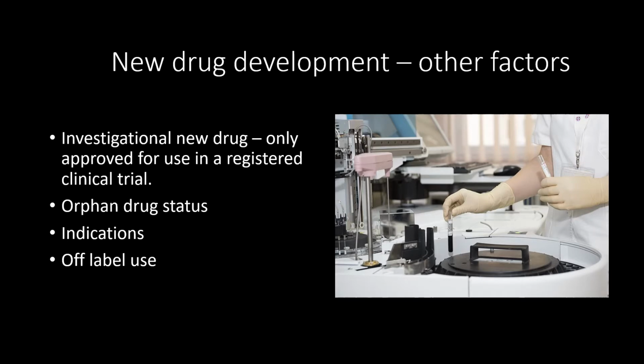Some other things to be aware of in understanding new drug development. An investigational new drug is only approved for use in a registered clinical trial. The federal government maintains a registry of ongoing clinical trials, and people who have exhausted all medical treatments available to them or their doctors may check that registry looking for a clinical trial that participant can participate in. Also, it's important to look at orphan drug status. Those drugs can be moved through the process very rapidly, especially for conditions in which currently no drug is effective and for which people are likely to die.